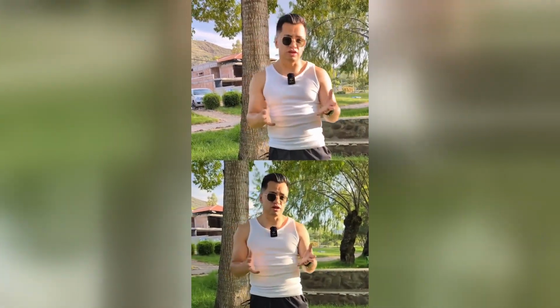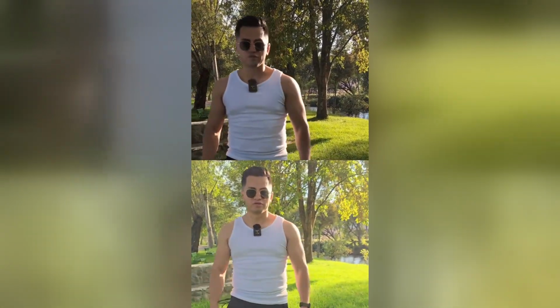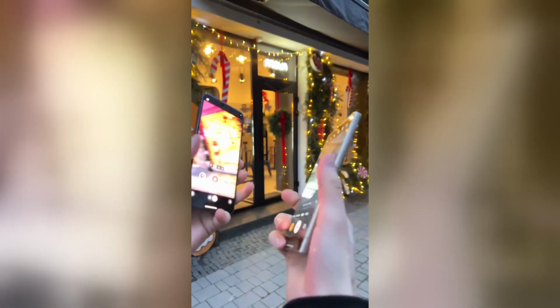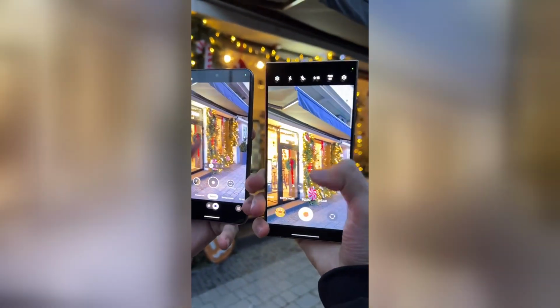Battery life is crucial, and here, the Pixel 8 Pro offers a 5000 mAh battery with 30W fast charging, promising all-day endurance. The Galaxy S24 Ultra edges ahead with a 5500 mAh battery and supports 45W fast charging, giving you more power and faster recharge times.